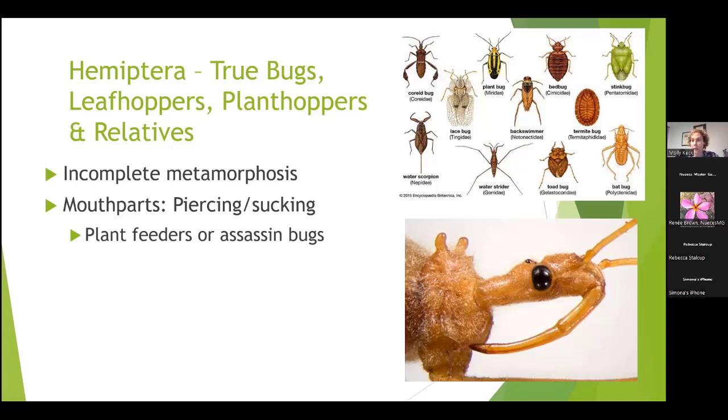We have medically important ones like a bed bug. Actually, that's not medically important, but it's a structural pest, like you don't want to get fed on at night. Not transmitting diseases, so saying they're medically important is not accurate. We have assassin bugs. We have aquatic bugs. There are, I don't even know what a termite bug is there in that picture. But there's also a ton of plant feeders in this group.